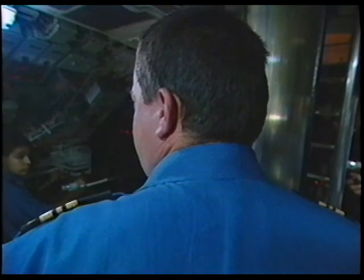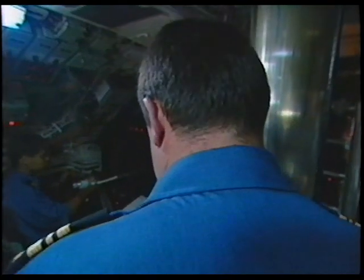Word comes from below, time to dive. I have the honor of being the last guy down. I get to close the hatch. Come on, Peter, shut that hatch. Diving now, diving now.